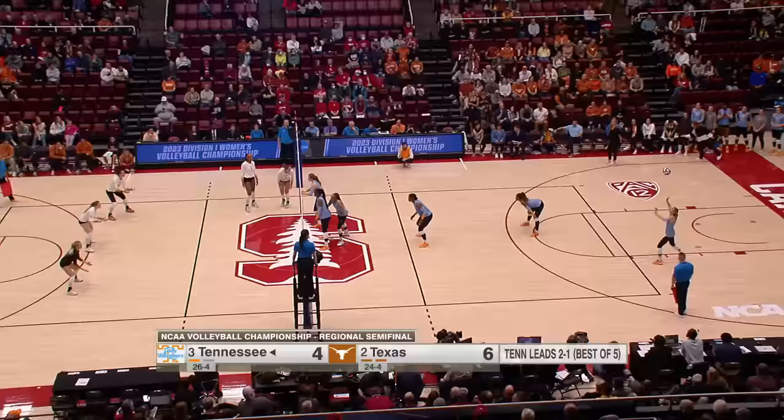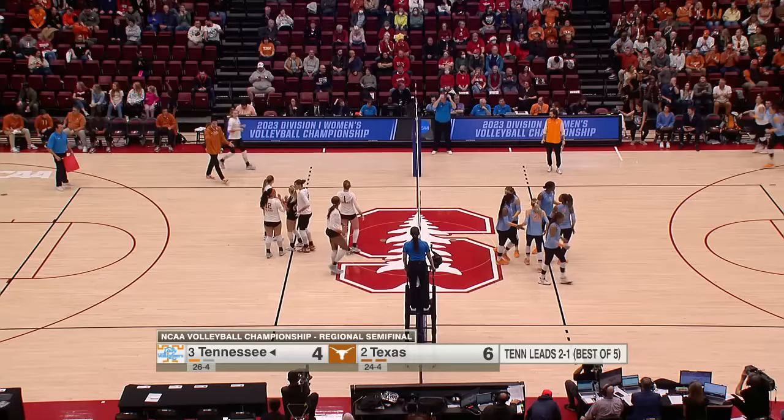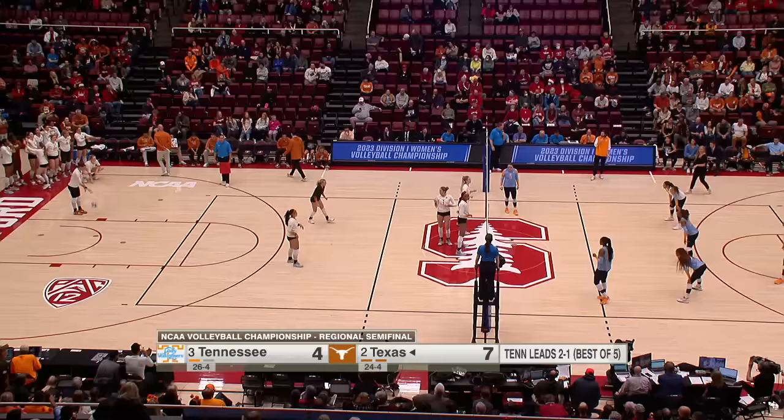Eckler with the short serve again. Swindle, Tennessee's ready for it. Janasia Moore didn't get it. Point for Texas. And you see her stop for a minute, collect herself. She's thinking, you've got to be kidding me. I think she really felt like she got a clean quality swing on that. And Coach Rackamott off the bench encouraging her, hey, next ball, we got to move on.